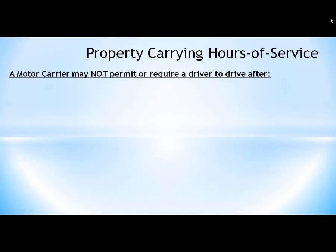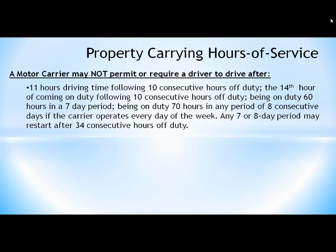A motor carrier may not permit or require a driver to drive after 11 hours driving time following 10 consecutive hours off duty, the 14th hour of coming on duty following 10 consecutive hours off duty, being on duty 60 hours in a 7-day period, being on duty 70 hours in a period of 8 consecutive days if the carrier operates every day of the week. Any 7 or 8 day period may restart after 34 consecutive hours off duty.